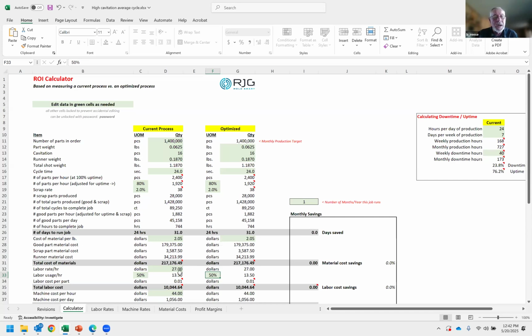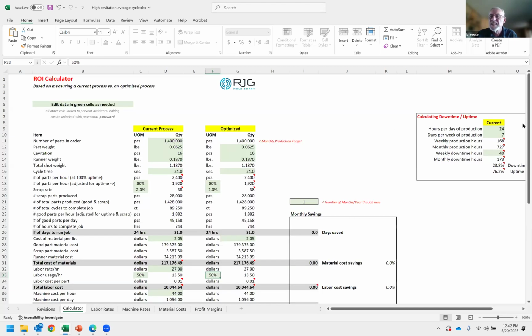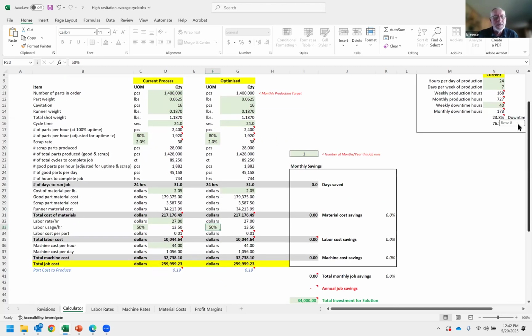It depends on where you're at. This labor rate, as most of you well know, can go upwards of $35 an hour and even higher for fully burdened. So they were using 50% of an operator, so that one operator was running 2 machines. And then this is the machine cost.